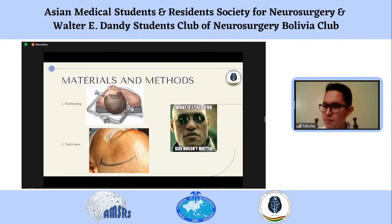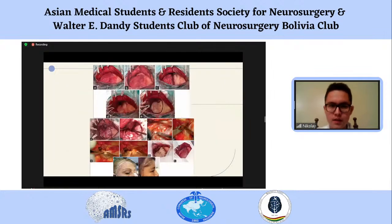And with these measures and clarifying this, you can have a question: what if I told you that the size doesn't matter? What really matters is the depth, the localization of what you're doing. And in this technique, we are going to emphasize and really focus on this. The focus will be on this technique.